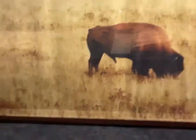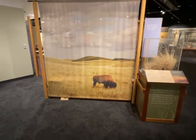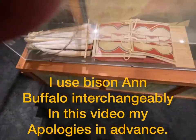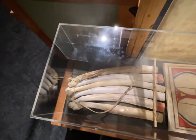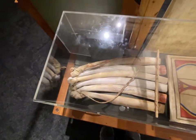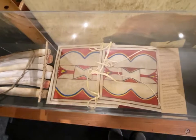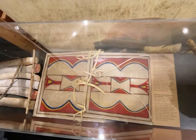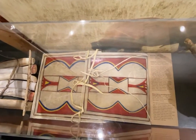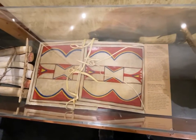This isn't a buffalo on the prairie. This is a picture of a buffalo. Here are some articles made from the buffalo. A breastplate made from buffalo ribs. I'm guessing this is parfleche, parchment made from buffalo.